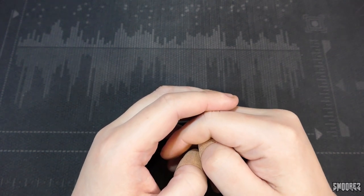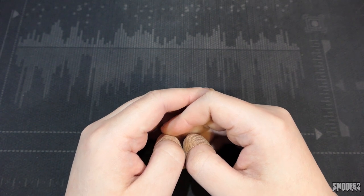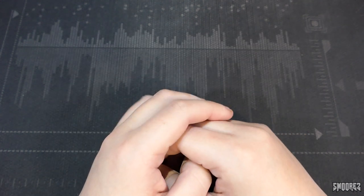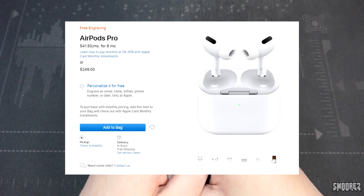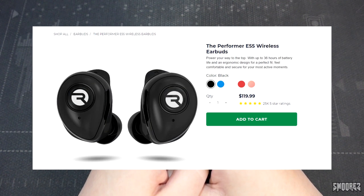Now, I'm not sure if it's Pamu or Pamu. I'm not too sure. I'm just going to call it Pamu. But the PADMATE Pamu Slides are priced at $69 USD, which is about $100 Australian. Now, if we take a look at the current pricing of some of the more expensive ones, such as the Galaxy Buds, which are about $138 USD, or about $200 Australian, we've got Apple's AirPod Pros at $276 USD, or $399 Australian. Even the Raycon Everyday is at $80 USD, or $115 Australian. The Performer ones are $120 USD, which is $170 Australian.